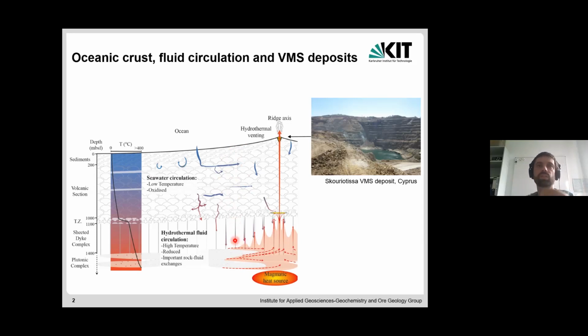Here it's getting heated, up to 350 degrees, and starts to leach the metals from the host rocks. Eventually these hydrothermal fluids, which are buoyant, rise to the seafloor where they are venting. When they are venting, you have the formation of these very nice black smokers and also the formation of VMS deposits. So VMS deposits are really the expression of this whole hydrothermal fluid circulation happening within the seafloor. This type of deposit is mined on land, such as the Skouriotissa VMS deposit, which is a very famous one from Cyprus.